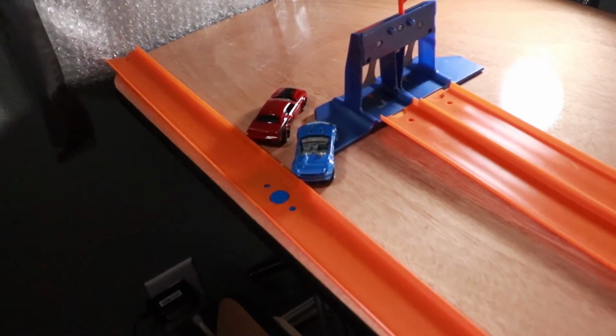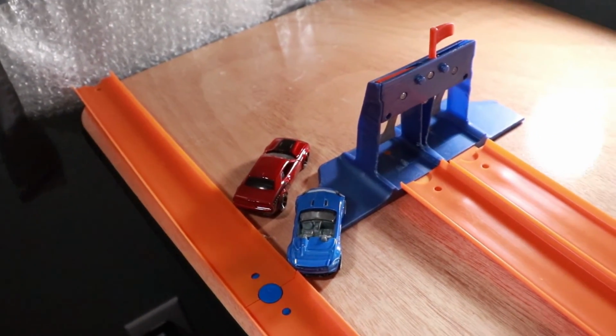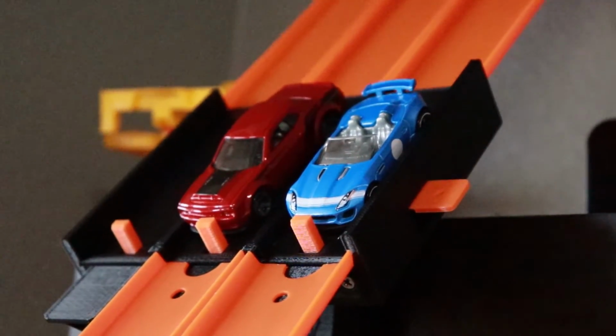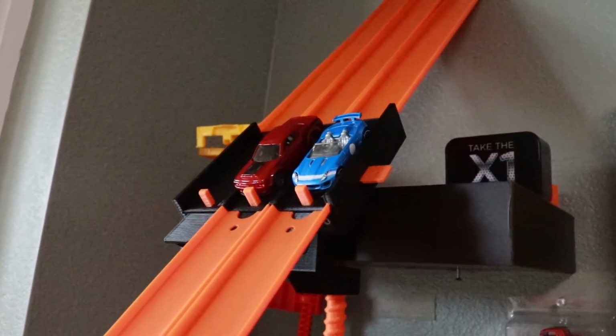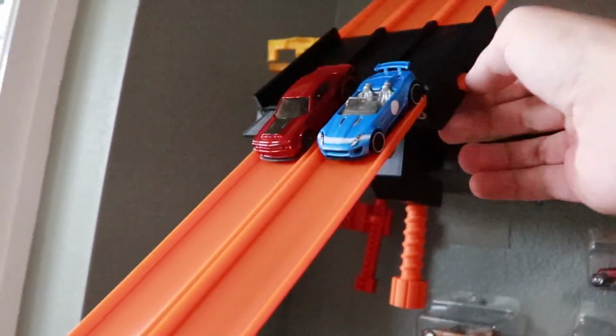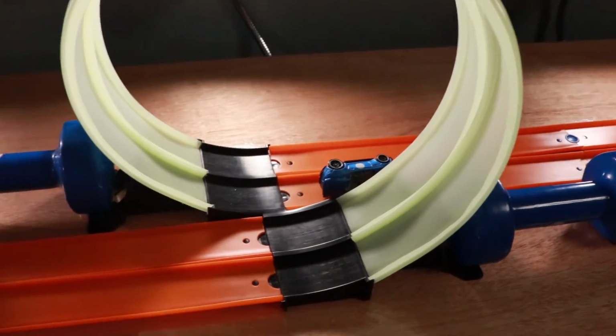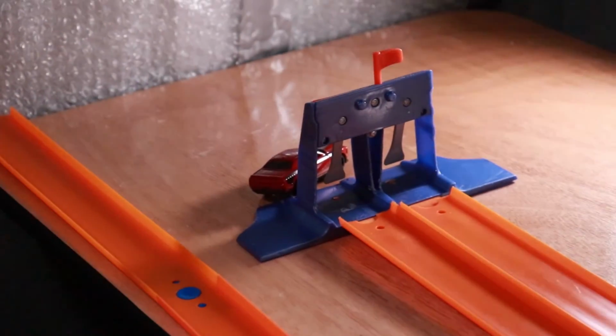Look at that F-Type go with the speed out of the loop. Wow, that was quick. The F-Type's going to take the first win. One more win for the F-Type, and it's all over, folks. 3, 2, 1. Look at that, the F-Type's gonna spin out. That's gonna leave the Demon to get his first win.